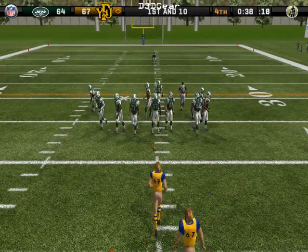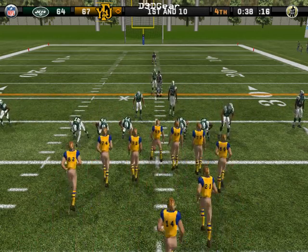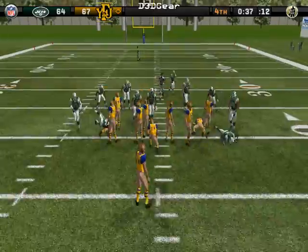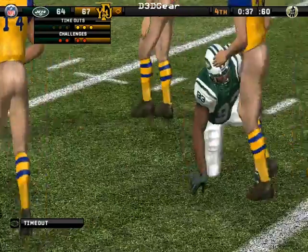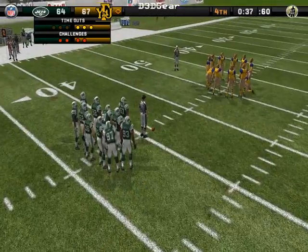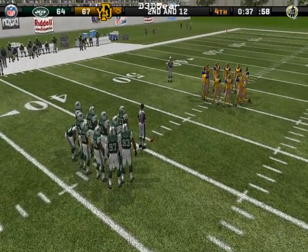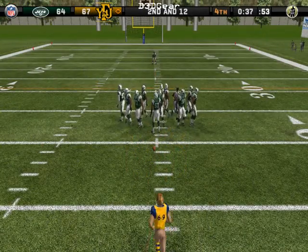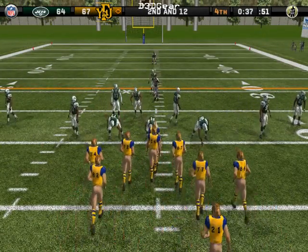First and 10. Ball on the 39-yard line. Hey, watch that screen. And there's the kneel down by the quarterback. Douglas stops the clock with that timeout. Second and long coming up here. Ball on the 41-yard line.